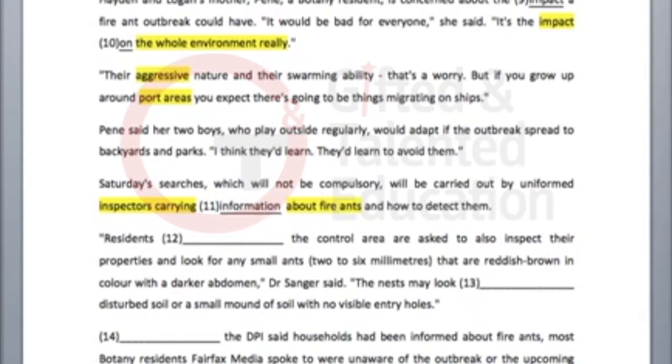Alright, now let's look at question 12 in the next paragraph. The clue will be over here, residents and the control area. Okay, it's talking about the place, so we have to use a preposition. Right? Residents blank the control area. There's a couple of answers here. One of the answers starts with the letter W. This is the slightly harder one, and the other one is very simple, it's an easy word. Okay, it starts with the letter I. Can you guess both answers?